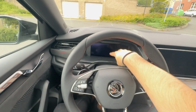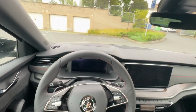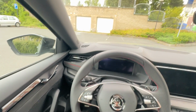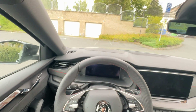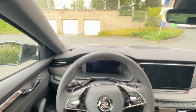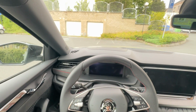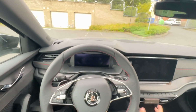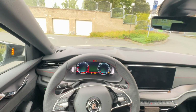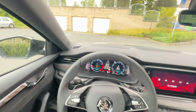Now, we've already test driven a Skoda Octavia, and the technologies inside are pretty much the same, whether it's the Columbus or the digital cockpit, which is 10 inches. There is a slight difference in engines though: it's not a diesel, it's a gasoline engine, and it has 245 horsepower on paper, of course. I'd say 260 maybe in real life. This car is a beast compared to the Octavia that we've driven so far. We've talked about the interior before, so let's not make it any longer, and let's test drive this beautiful thing.